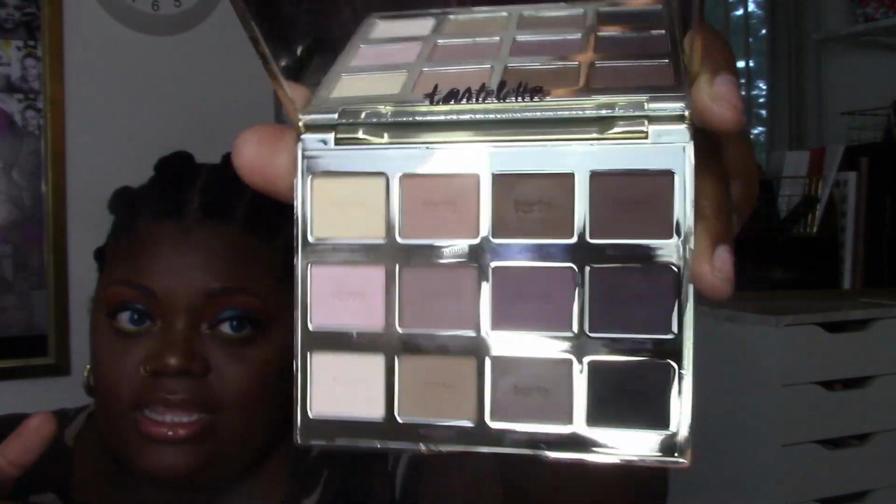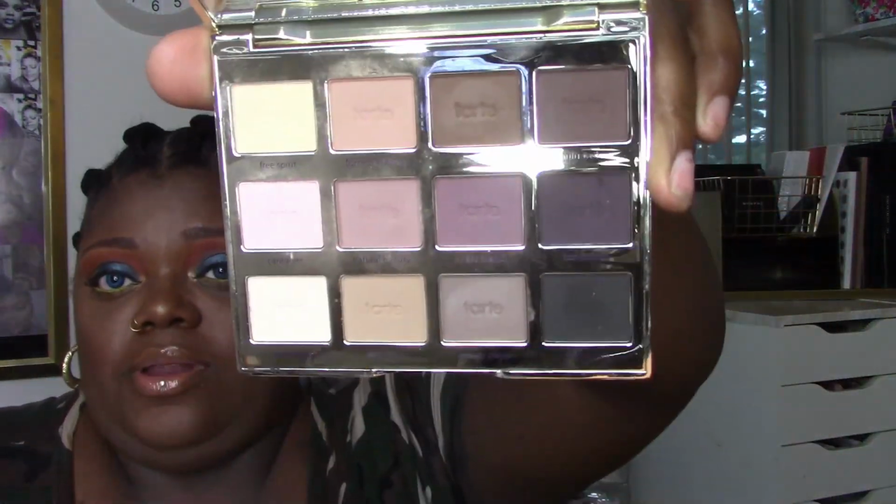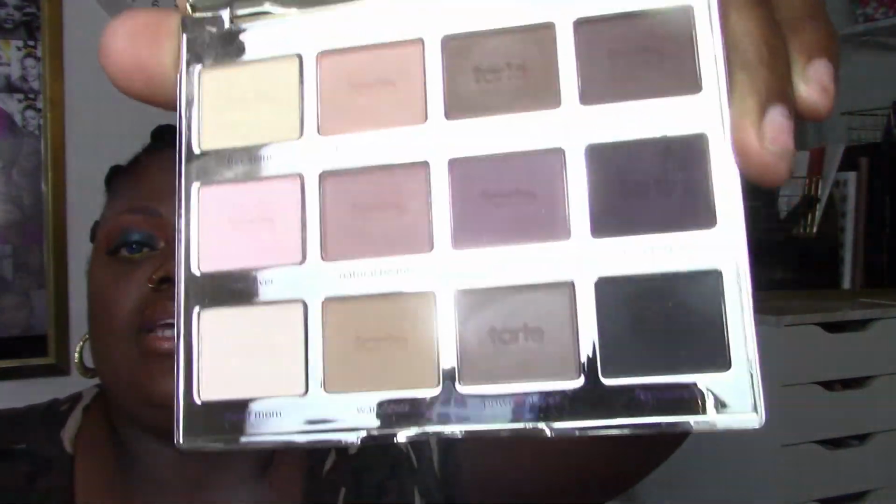It's 12 pans. I think this was in the $40-ish mark. It's 12 pans and they're all matte. This is your natural matte, your go-to mattes. This palette was actually one of my favorite matte palettes for a very long time. Don't ask me why, because half of them are pretty much ashy on me. You know, we grow, we learn.